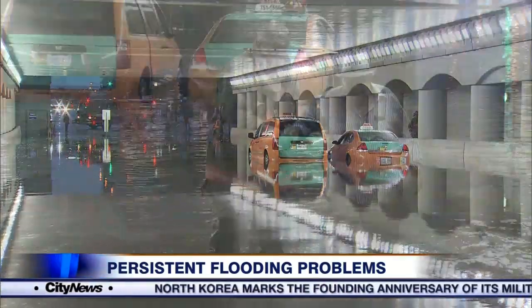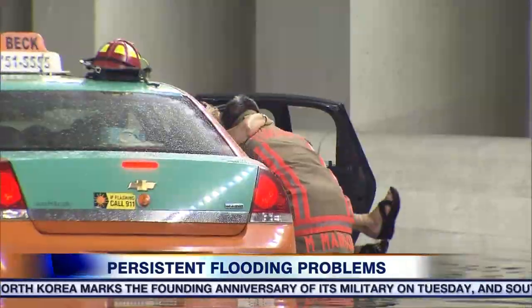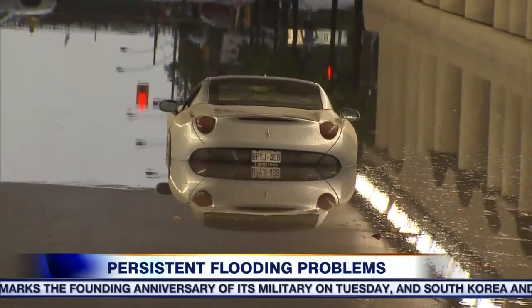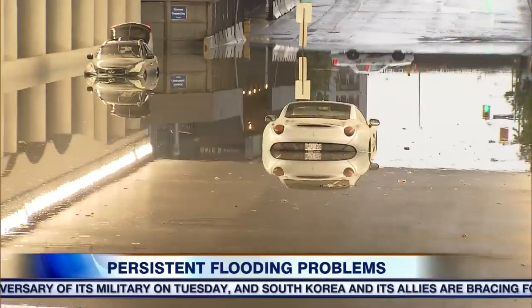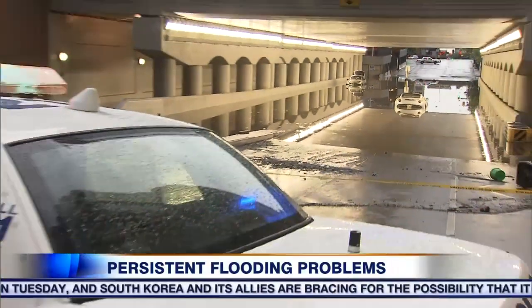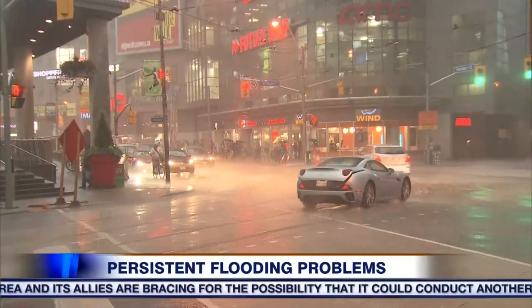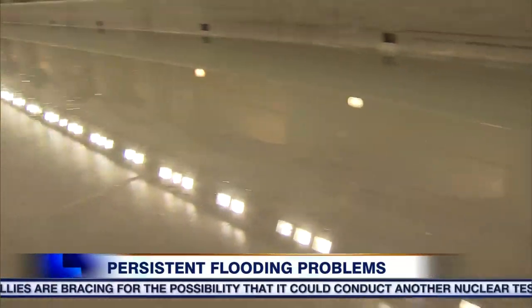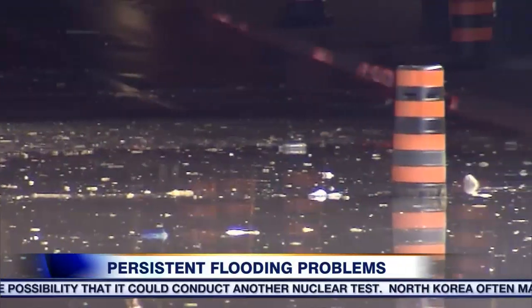This underpass has had a watery reputation for years, despite its redesign in 2009. Who can forget this poor victim of the Lower Simcoe flood of 2013? This luxury car left up the newly created creek without a paddle or driver after a storm. Since 2010, Lower Simcoe has flooded 5 times in just 3 years.